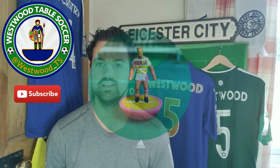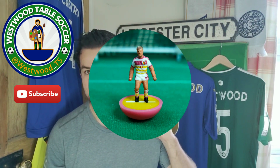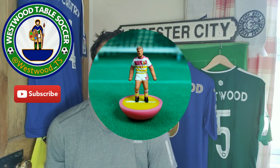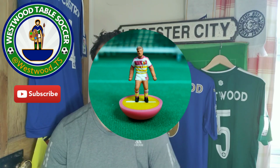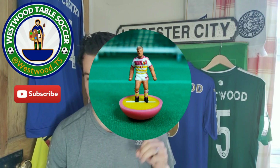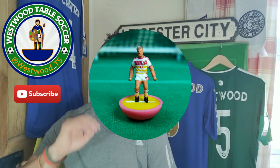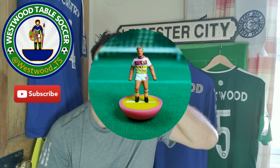Final kit then in this piece is the away kit from 2016-17. Now, Adidas launched this kit with the tagline "All in or nothing," and Scotland, it would appear, went with nothing. This kit, I don't get it. I don't understand the design. I don't understand how it ended up being a Scotland away kit.